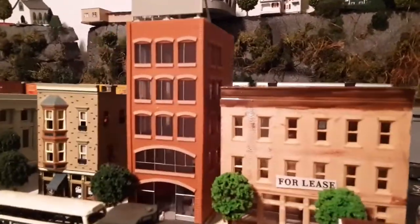And when it gets dark, we can even flip on the lights.